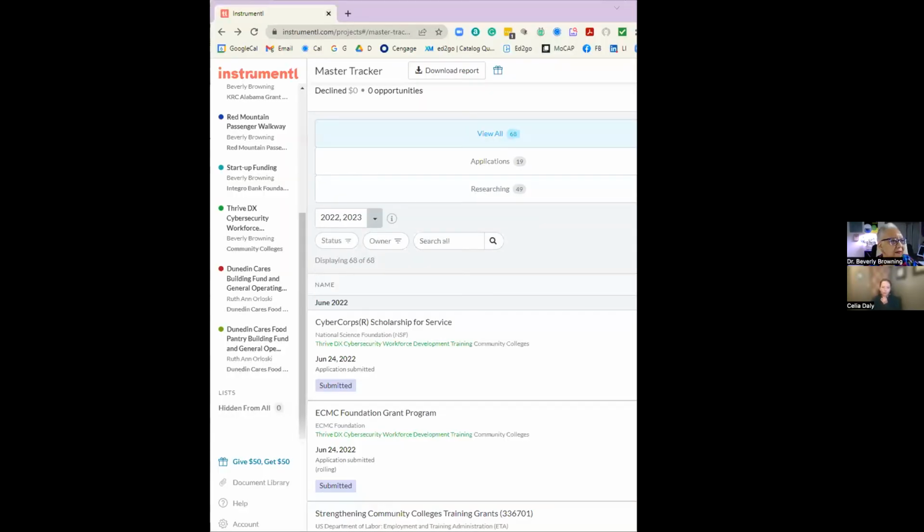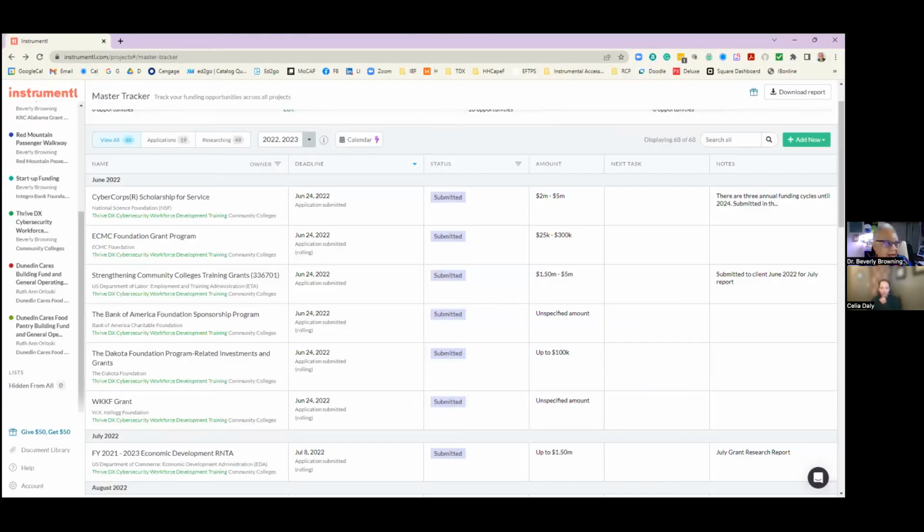Let me share my screen, please. Can you see my screen? Sure can, yeah. I want to make sure because I moved it over. I've got like 8 screens here. So yeah, we can see your tracker right now. Oh, great. Thank you. So I'm going to diminish all the pictures here.